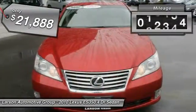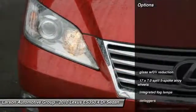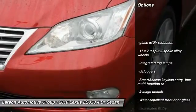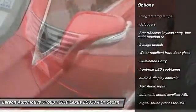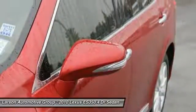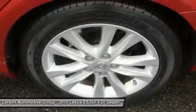$25,000. This vehicle has less than 35,000 miles. Here are some of this vehicle's great options: Bluetooth, HomeLink garage door opener, front wheel drive, alloy wheels, cruise control, 8 speakers, fog lamps, child safety locks, power door locks, power moonroof.